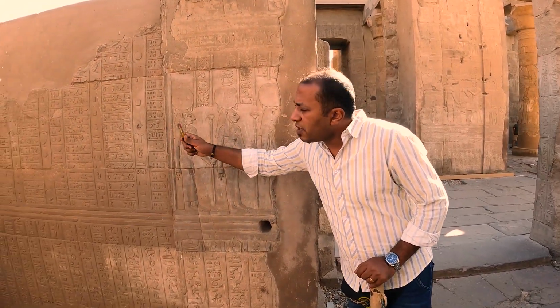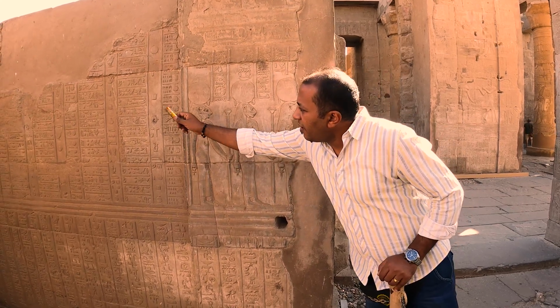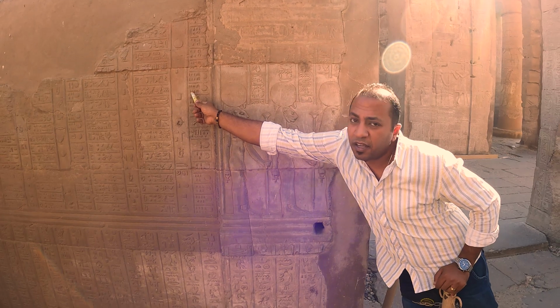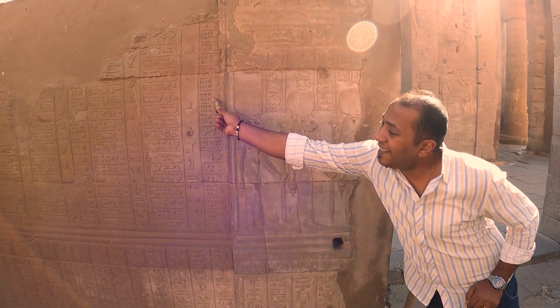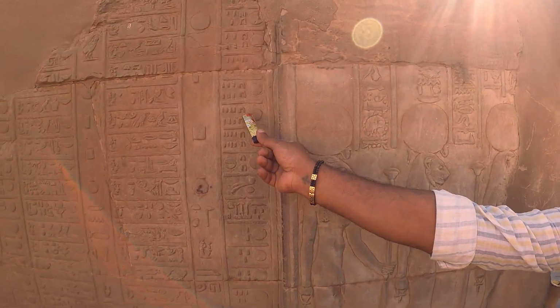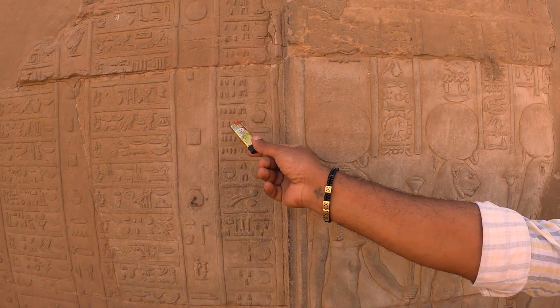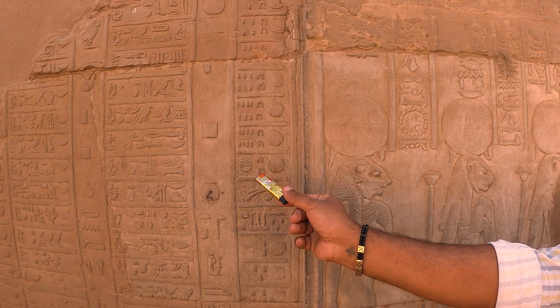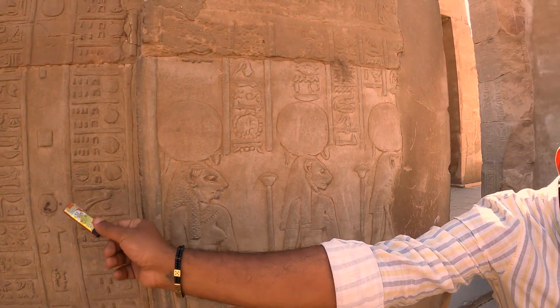Here we have the sun disk. The sun disk means tenths, and the fingers, units. That one is a day. Day 20, 1, 2, 3, 4, 5, 6, 7, day 28, day 29. Day 29 is taken before the last.